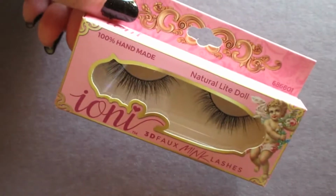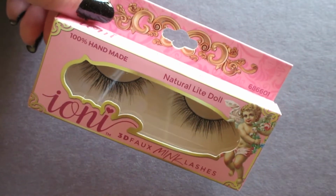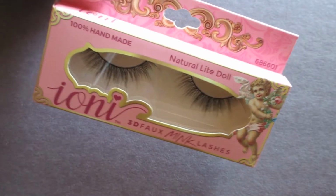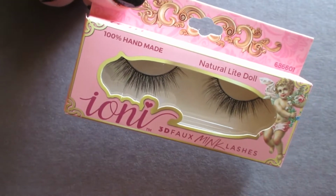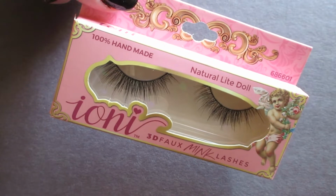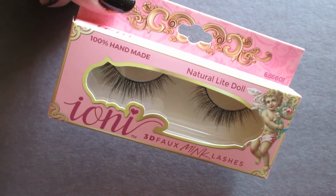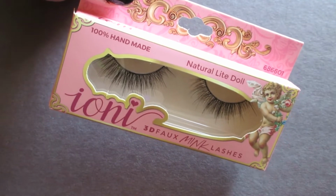I found a new pair of the Ioni 3D faux mink lashes, and I don't think this is a new style or new packaging, but nonetheless I really love Ioni lashes, and when I see pairs at the Dollar Tree that I know for a fact I'll wear and wear out, I always pick them up. So this one is Natural Light Doll.